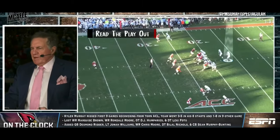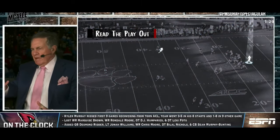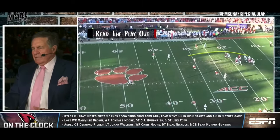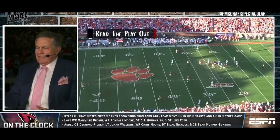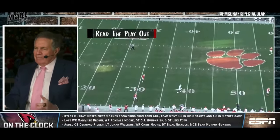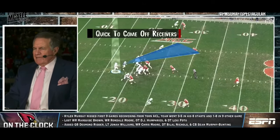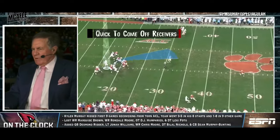This is one where he just doesn't really finish the play. He's got double coverage here on the slot receiver. He's got guys open inside and outside and just throws it into double coverage. So, again, he's going to need some work in reading defenses, reading coverages. He comes with reps. He's quick to come off the receiver here.